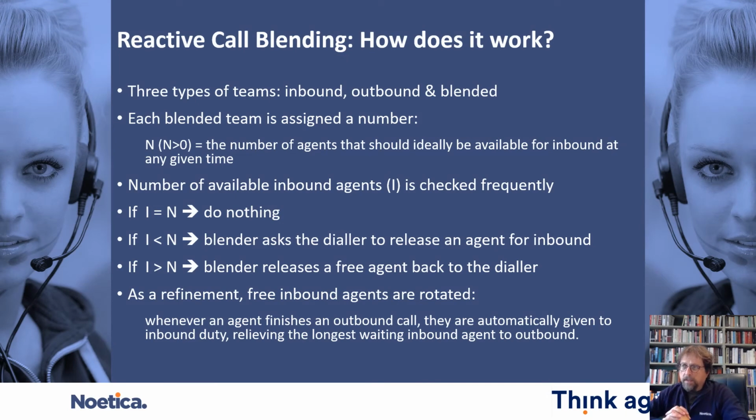You have three types of agent teams: inbound teams, outbound teams, or blended teams. In a blended team, you can define a number, n, which is the number of agents that ideally you would like available at all times to handle inbound calls. The number of actually available inbound agents, let's call that I, is checked several times every second. If the two numbers are equal, basically the number of agents you want available at any time and the number you actually have available are equal, then do nothing.